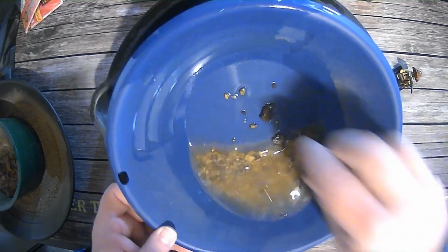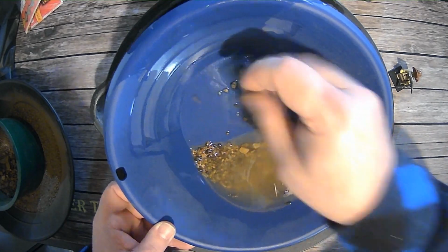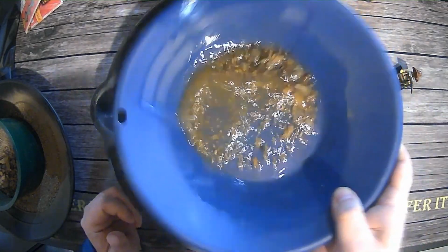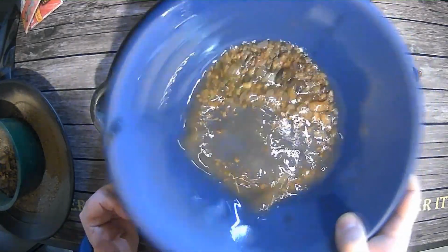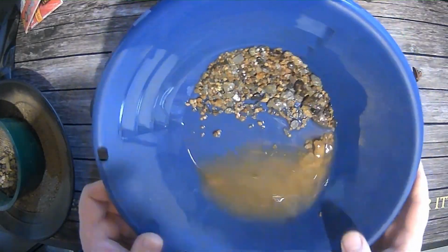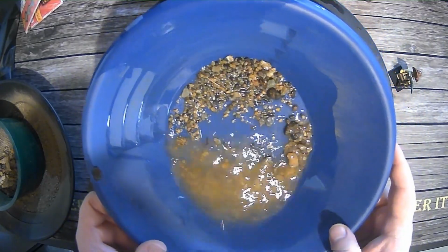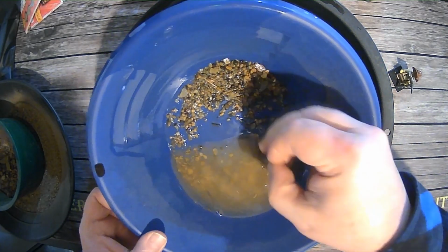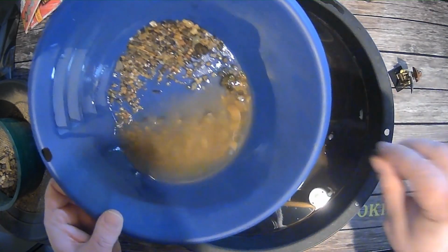And I don't see anything in there. I don't think that's a piece of gold. No, just a piece of gray rock. Give that a double check. There is quite a bit of bigs, so I don't expect every pan of these bigs to have gold in it. But, although that would obviously be nice. Interesting material here. You don't see that often in pay dirt. That is galena. You guys can see the shine on that.